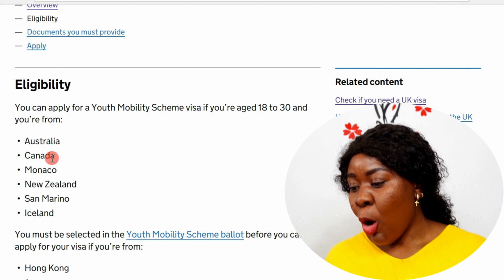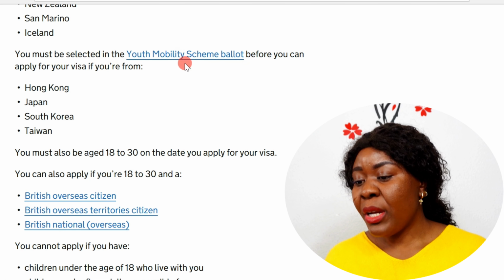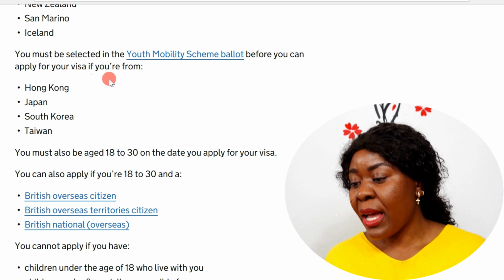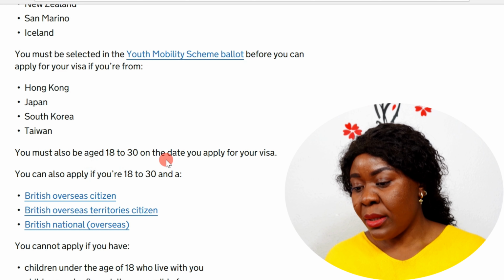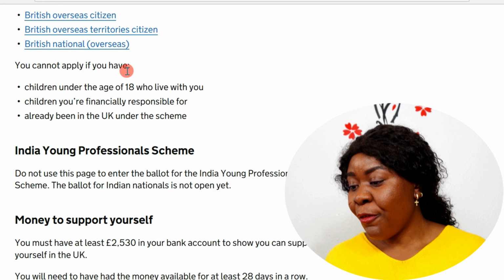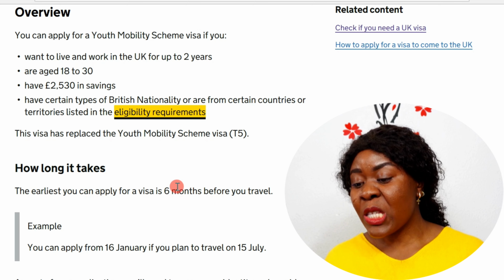These territories are Australia, Canada, Monaco, New Zealand, San Marino, Iceland. You must be selected in the Youth Mobility Scheme ballot before you can apply for your visa if you're from the following countries: Hong Kong, Japan, South Korea, Taiwan. You must also be aged 18 to 30 as of the date you apply. You cannot apply if you have children under the age of 18 who live with you, or children you are financially responsible for, or if you have already been in the UK under this scheme. The earliest you can apply is 6 months before you travel.